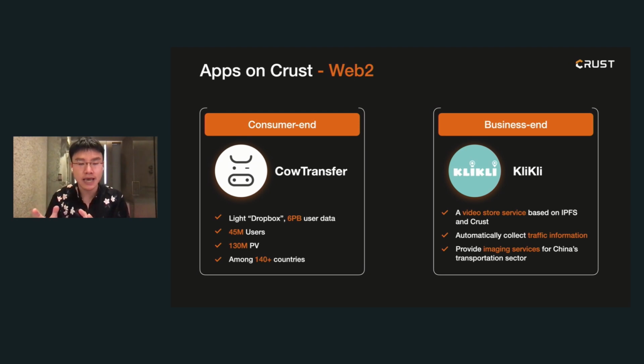As for the business end, we have Kitty. Kitty actually is a video. It provides a video store service based on IPFS and Crust. And its business is to automatically connect the traffic information and to provide the image and video AI service for China's transportation sector. And it serves the Chinese government.